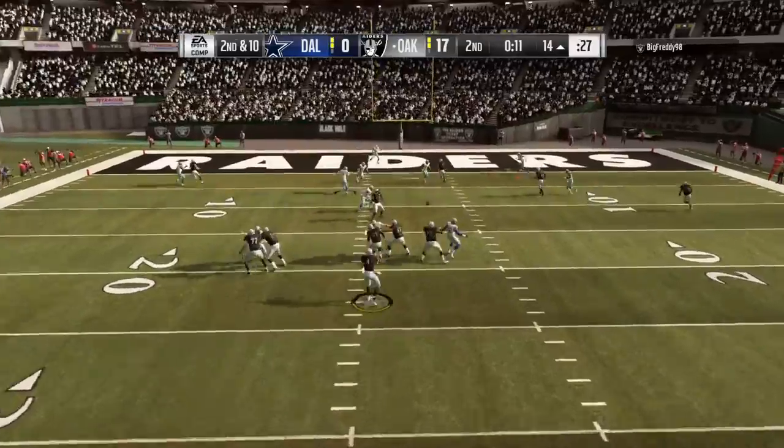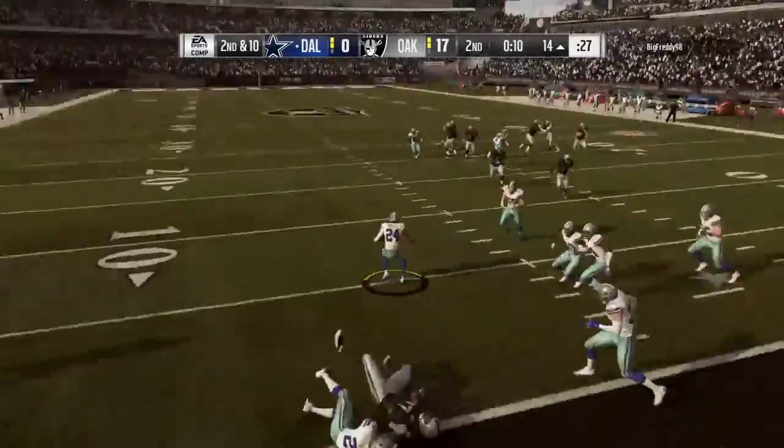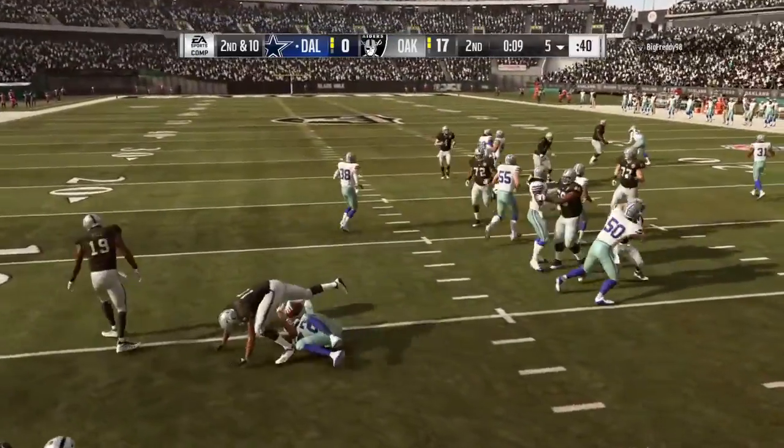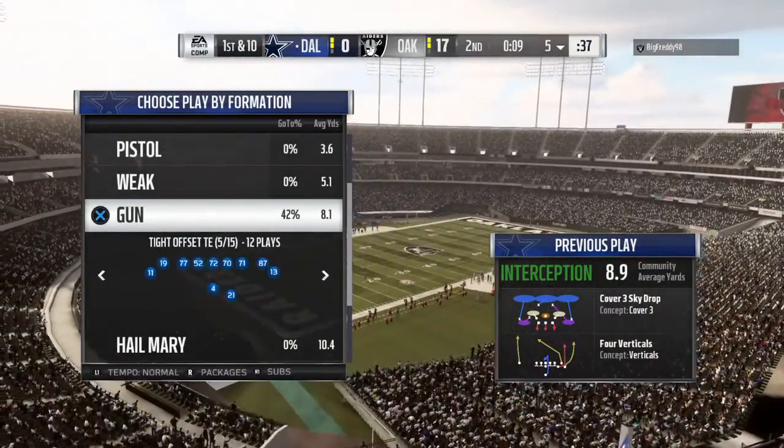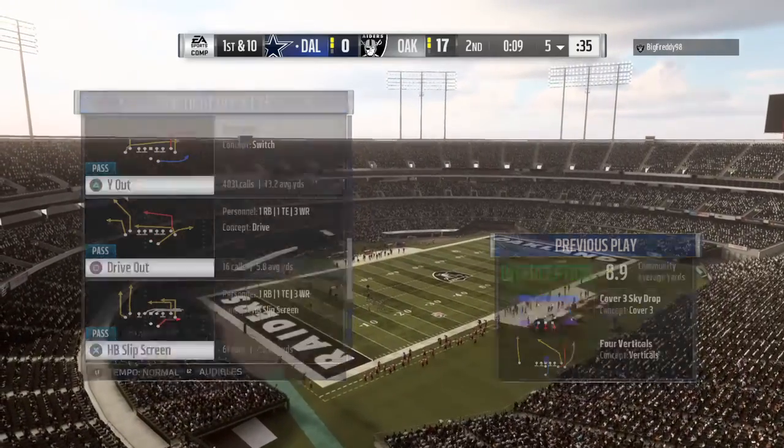To throw again. Carr. Into a double team, and it's intercepted. Chidobe Awuzie with a pick. And his guys have got it back at the closing stages of the first half.